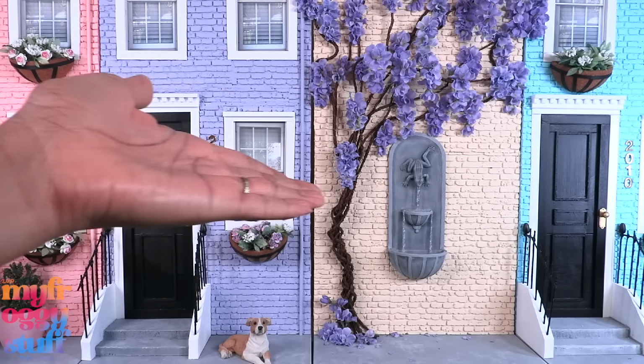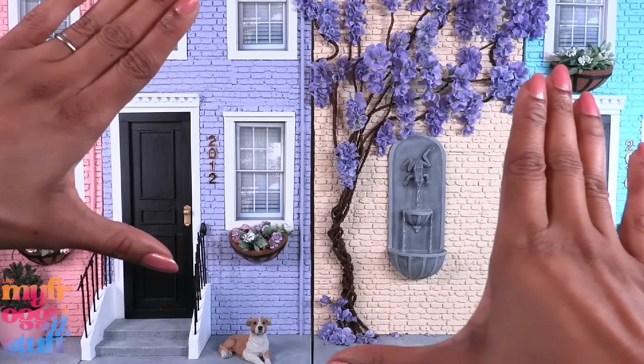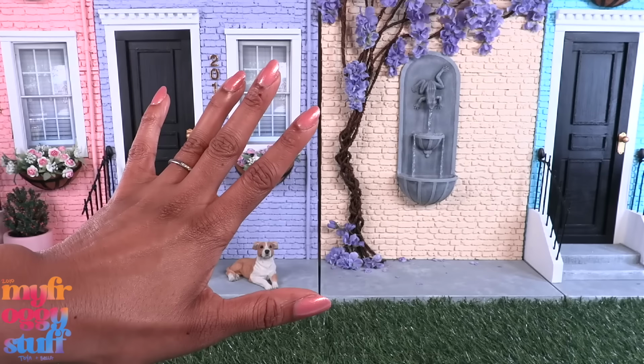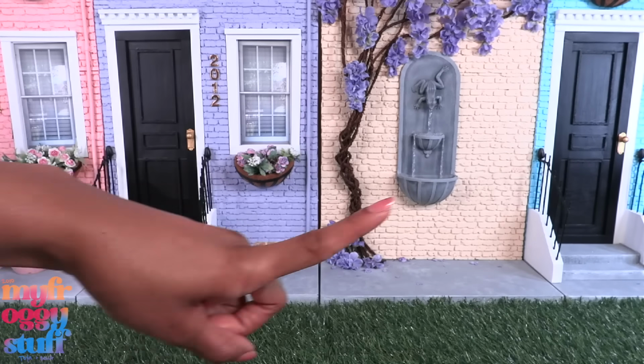Welcome to my miniverse. It's the summer, which means international vacay or study abroad. You know, seeing the sights. And there are new Pink Passport dolls that I would love to check out. So let's go to Target.